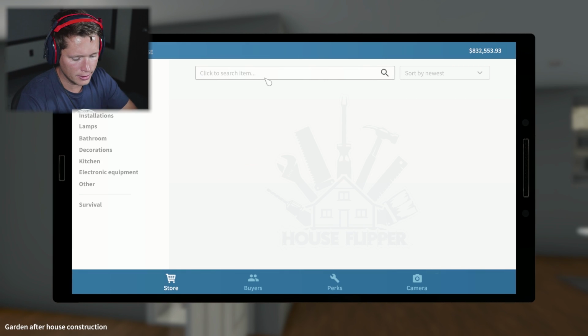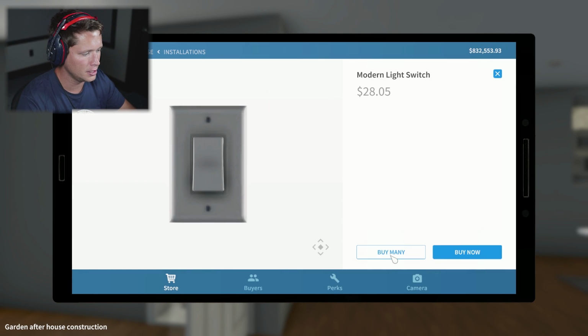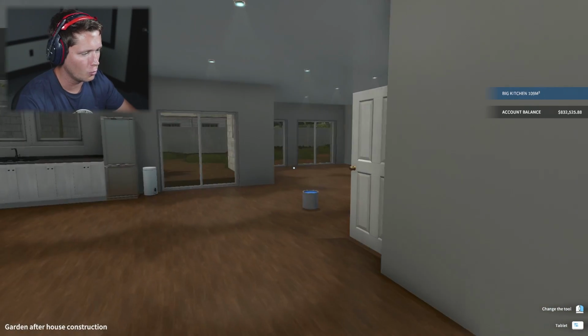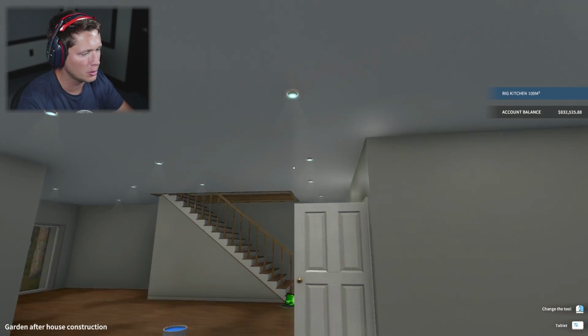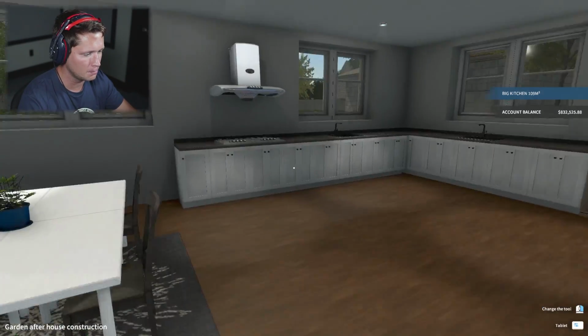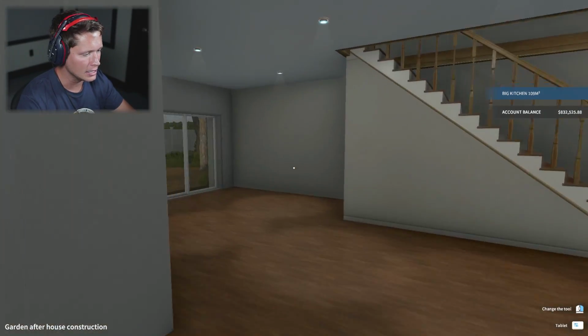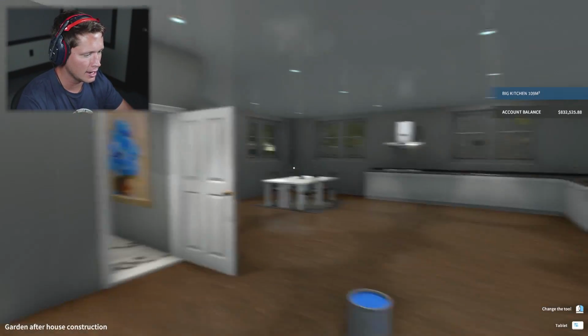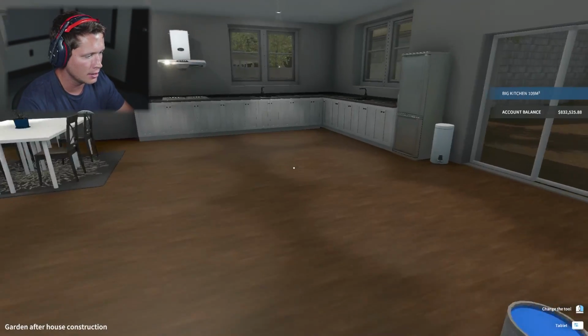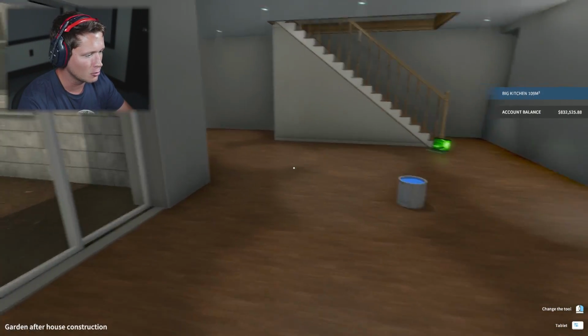Okay, so I tried to set these up pretty evenly all throughout. They really need some sort of a way to put them down so they're all spread evenly. But you guys can see I've got them in rows. They're not necessarily perfect, but at least we've got some light up in this piece. That's what I like to see. All right, so we've got the bathroom. I'm gonna call this done. I think the bathroom's done. That looks good. Kitchen, we're gonna add some more to.